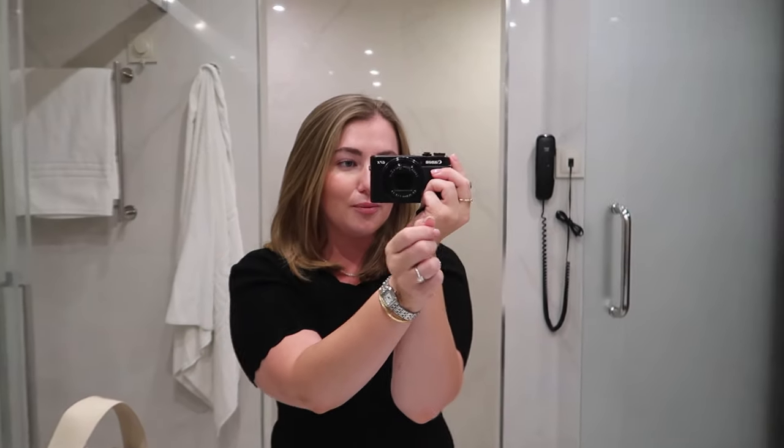I'm always someone that sprays my perfume last minute over the top of all of my jewellery because I just love it when you get that waft of scent just before you're going to see someone. You give them a hug and they're like, oh, you smell amazing. I love it when my clothes smell of the perfume as well.